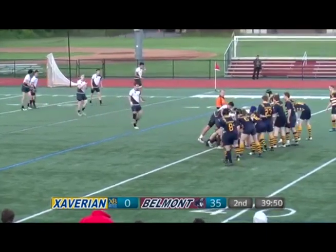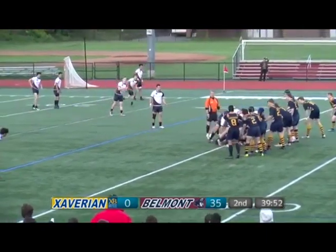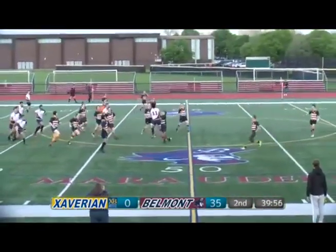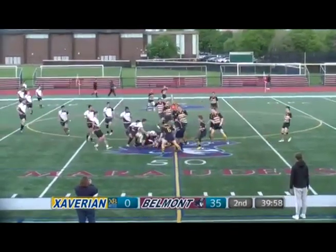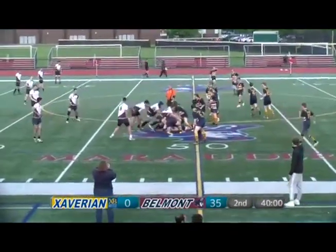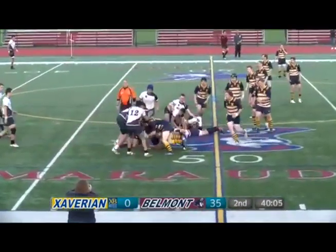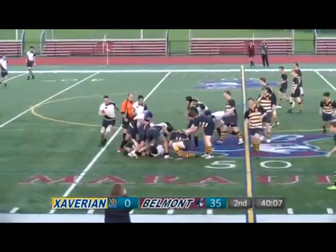Belmont winning the ruck, heeling it back, and the quick up kick. Armin there gathers the ball beautifully. Great catch by Almond. Nareg met immediately by Zavarian.